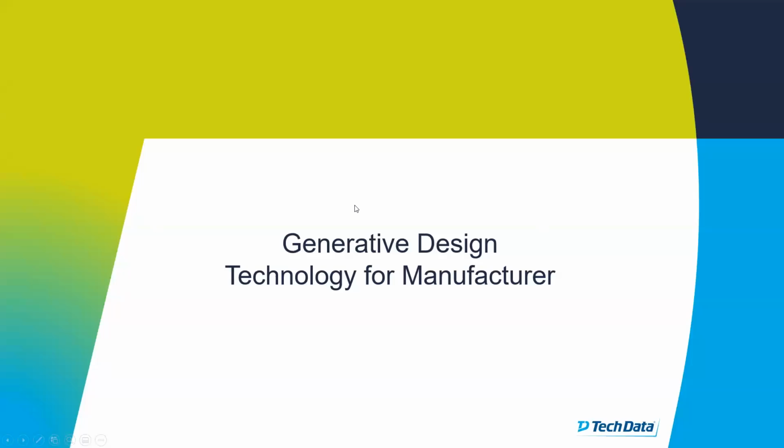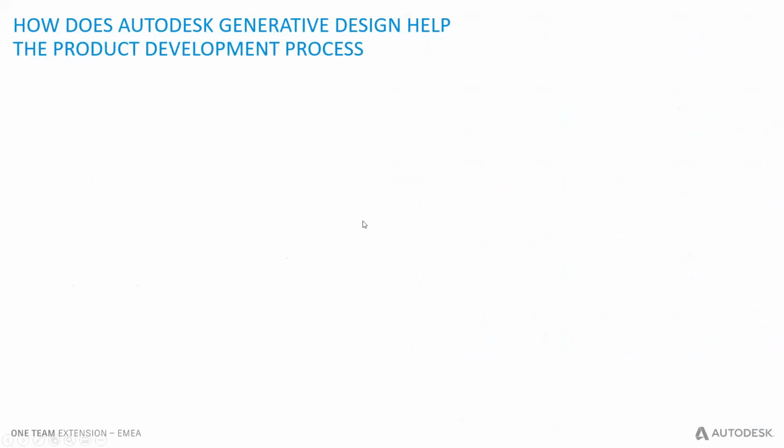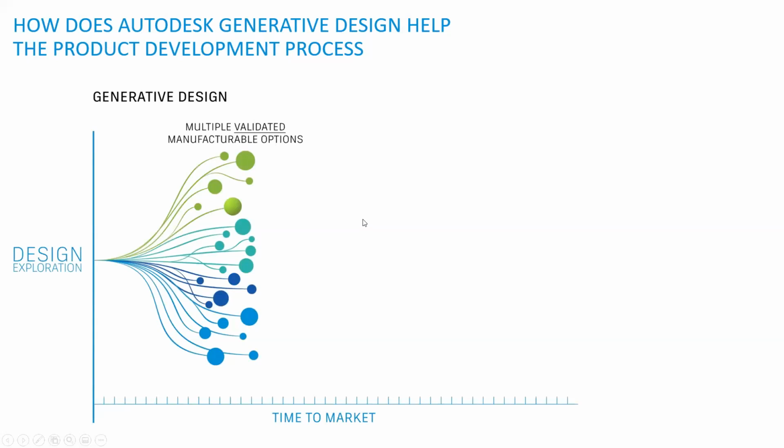Okay, so let's talk about generative design next. Generative design is a design exploration technology with which we get more options. Basically, the cloud will simultaneously generate CAD-ready solutions based on all the rules that we put in, based on the real-life conditions of the components. We put in all the constraints, all the forces, and all the materials that we want to use, and generative design is smart enough to give us all the options to choose from.